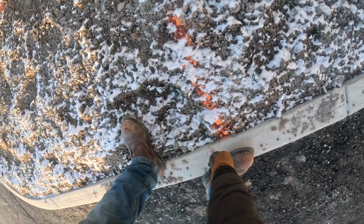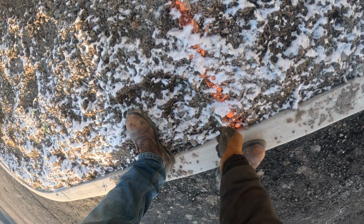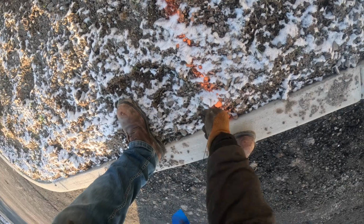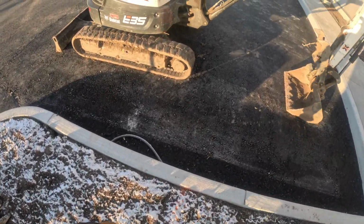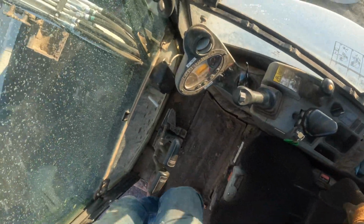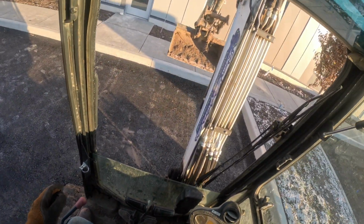So ground looks like it's frozen, but I'm thinking it's going to be not frozen once we get a couple inches into it. There we go. You can't even put the pin flags in because it's frozen. Alright, let's see what we got. Oh, everything's so slow today.